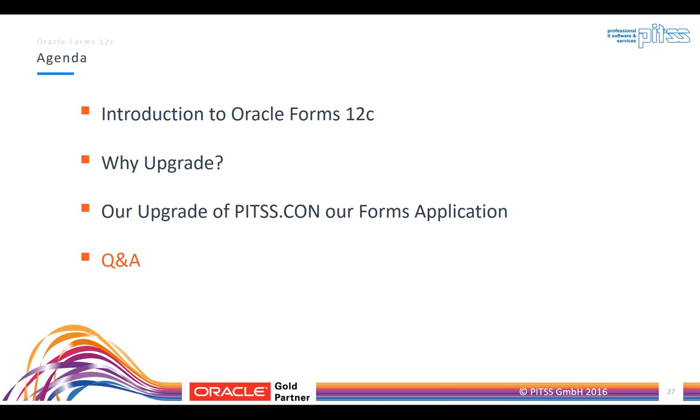Cool. Okay, so we'll pick any last question. We've got a lot of questions, some of which have already been answered. Do we need to recompile forms and or reports if we migrate from 11.2 to 12C? The answer is obviously yes. So there we go. I think I'm going to leave that.